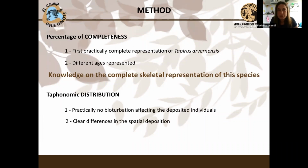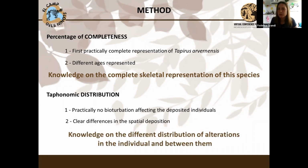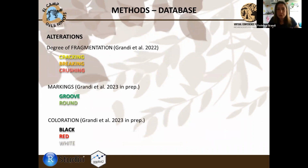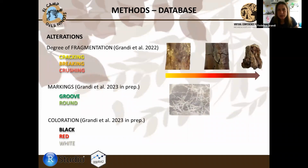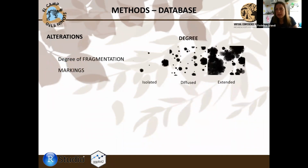Also, we are able to do some taphonomic distribution because, again, the specimens are so well preserved that we can study not only the differences within any individual, but also between the individuals that are spread throughout the site. For studying this kind of alteration, we decided to apply a new simplified database that takes into consideration generic parameters like cracking, breaking, and crushing, which is just an increasing level of fragmentation. The markings are not defined by any interpretation at all, so we just define a shape, like groove and round. The same is applied for the coloration, where we just define black stain, black, red, and white, which are the 3 main categories that we found on the samples. Also, these alterations are defined by a degree.